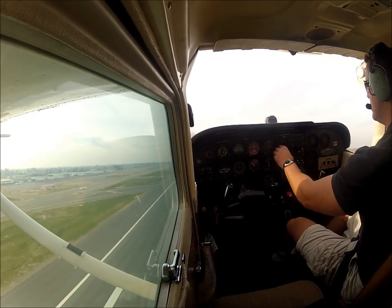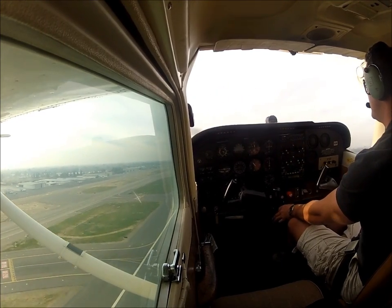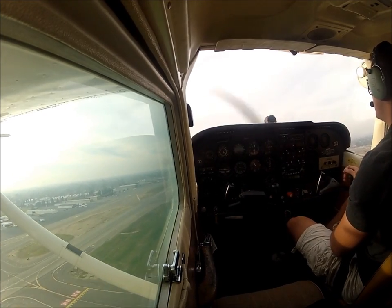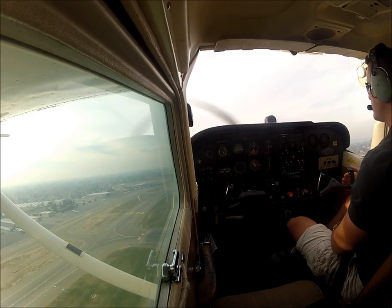I'll set up a little bit of crab angle for some wind, so we don't get blown over the other runway there. There we go, that's putting us straight out. Pretty good.